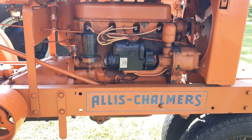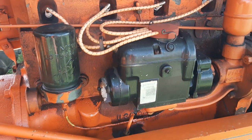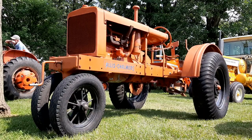I know they had some kind of canister, didn't they? The later ones had a canister, but this one here is supposed to have some kind of a jar on it. But that's the only thing that he said was not original to that serial number of tractor. And the tires are really bad, but they're the original tires for '34 model tractors, so that's why we've left them on there. But it starts and runs.